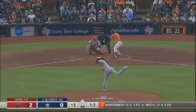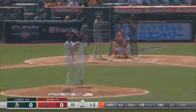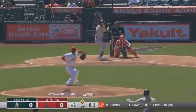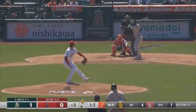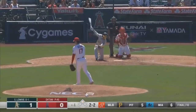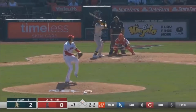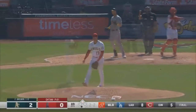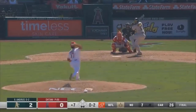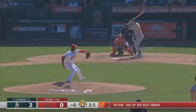1-2 to Chaz McCormick. Oh, got him. And he got him, Ohtani. Got him. Got him there. Pan, and now here. That's gorgeous. Contact. Ohtani. Make it seven. He obviously didn't have a great feel for a slider, but he's going to a splitter, and there it is again. 0-2. Oh, magnificent. In the seventh. 2-2. Got it!